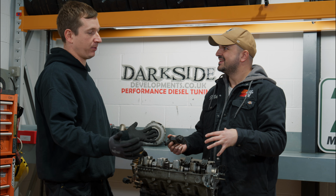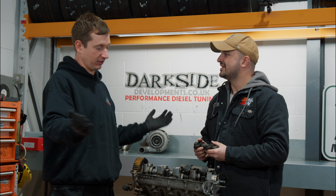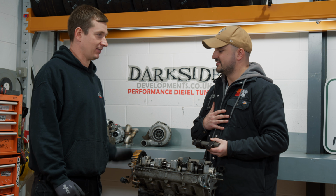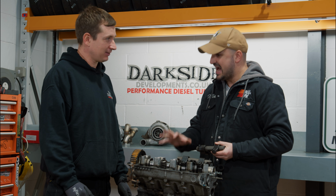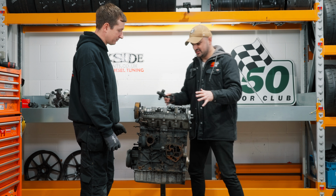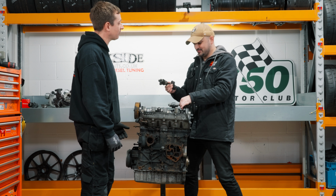We're talking about all these problems, but there are hundreds of thousands, millions of these engines, millions of miles. Compared to a Rover K series, my beloved Rover K series. Yeah, you need to drop that one. I mean, this is an absolute tank. Before we dive any deeper, this was a project engine, 75 quid. It didn't have the injectors in it, hence why this is all sitting proud.